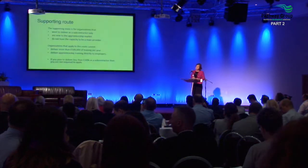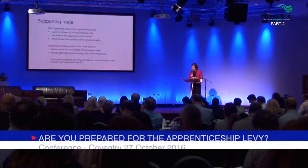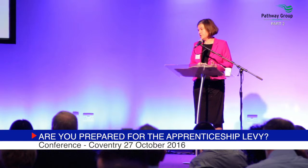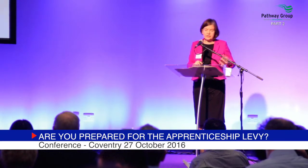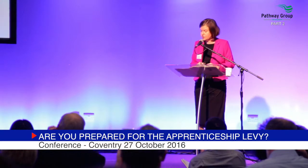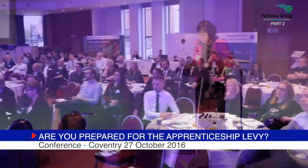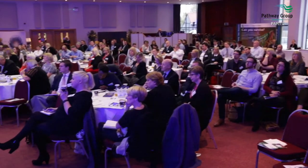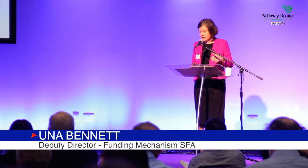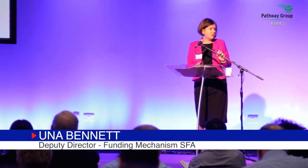So the supporting route then, this is for organisations that only want to deliver as a subcontractor, perhaps are new to the apprenticeship market and want to build up some expertise before they can then in future years apply to the main route, or don't have the capacity to deliver large-scale programmes. And it's for organisations who are expecting to deliver only up to £500,000 of training in a particular year, and you cannot deliver this directly to employers.